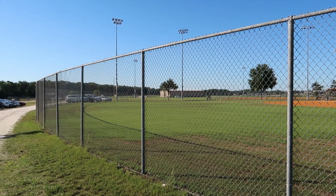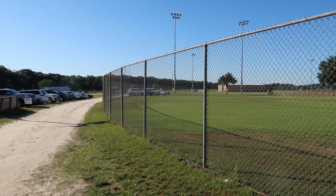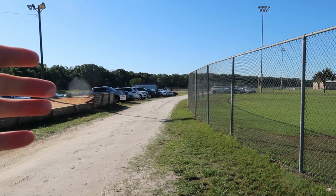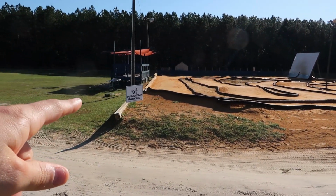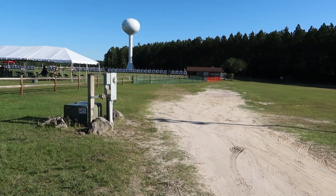All right, now you see that car coming around in the distance all the way out there? That's the route we just took. And we parked right over here. As you can see, there's a parking sign, and you can park in that whole field out there. And then walk up this path. They do have handicap parking right in this section that's nice and close to the targets.